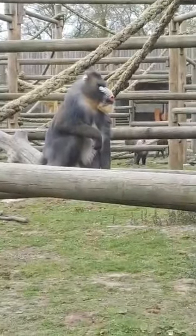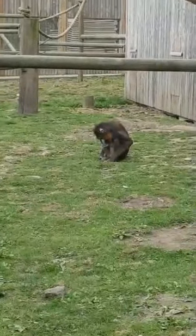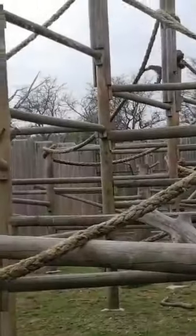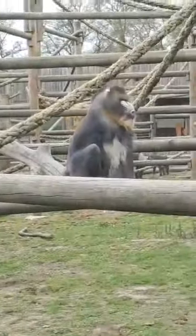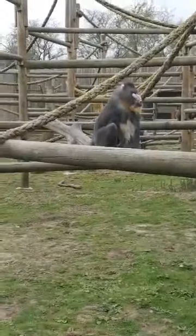So these are our mandrills. That's the alpha male there. There's the lowest ranking male. And then we've got quite a few babies as well. I say babies, young ones. I think they're all over a year old now.